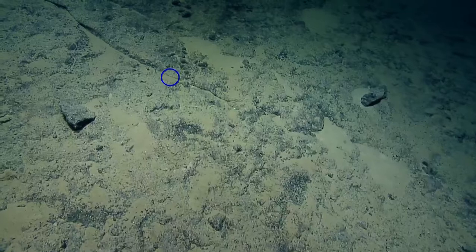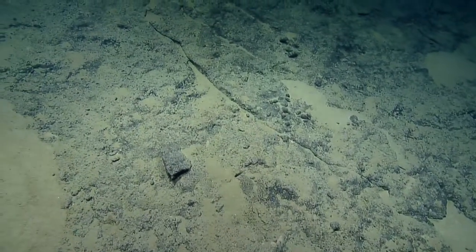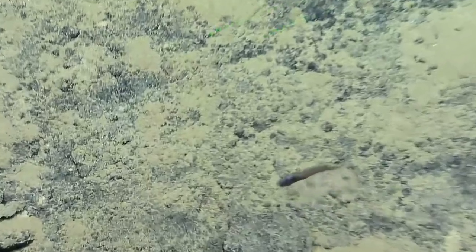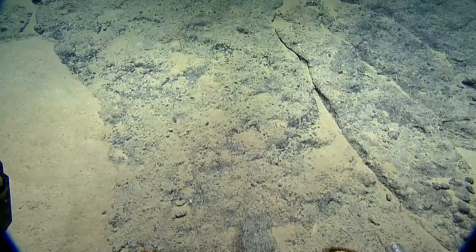Another fish. So many fish today. I love it. I love fish. Zoom in on the fish. It's another little juvenile cusk eel. Baby. Hi, buddy. Cute. Is it coming towards us? Oh, it's coming back.